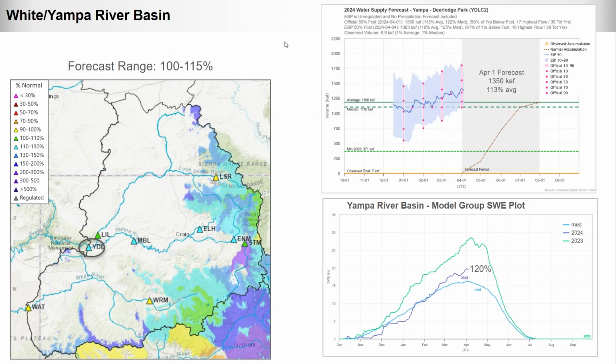Now moving into the White Yampa River Basin, our forecast here ranging anywhere from 100 to 115% of average. We're showing the Yampa at Deer Lodge Park here with the water supply forecast evolution plot in the upper right, forecasting 113% of average at that location. And then you can see again the snowpack conditions in the Yampa River Basin shown in the lower right here, sitting right around 120% of normal currently.